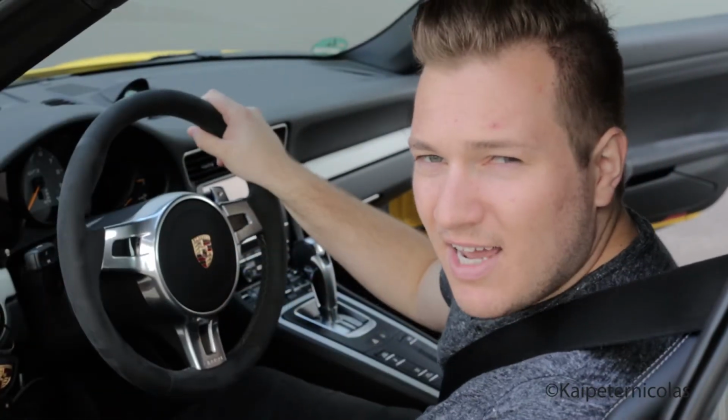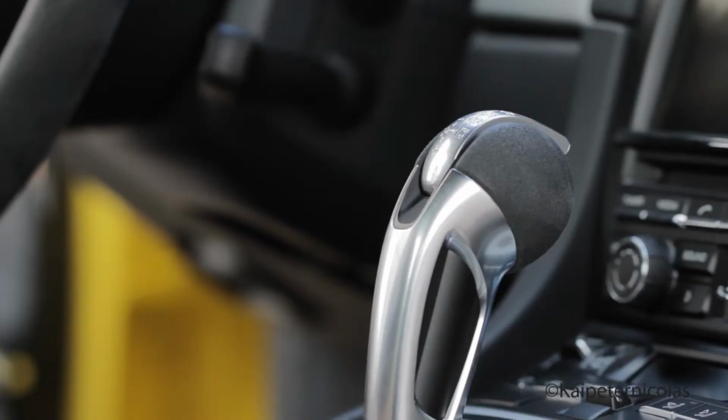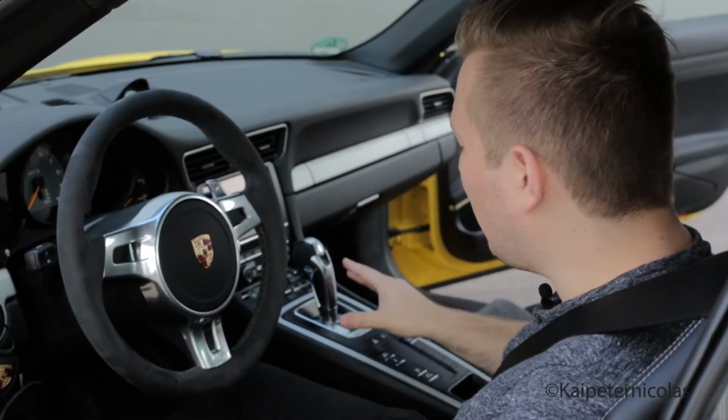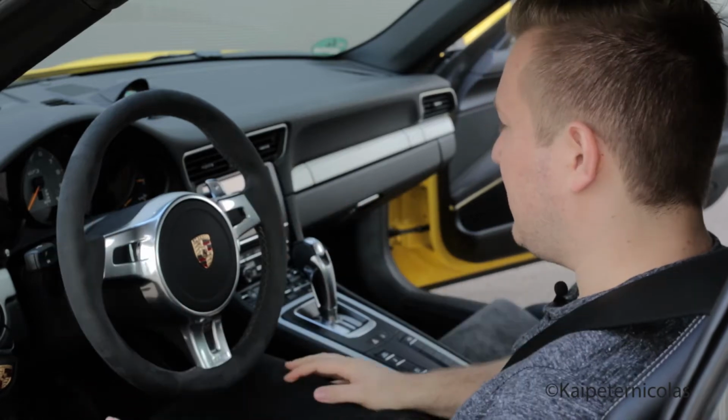So here we are in the 991 GT3. It looks very much like a regular 911 Carrera. And for the first time, we have a PDK transmission. And this car, as you probably know already, comes only with a PDK. So we only have two pedals down here. We have our shift pedals here.